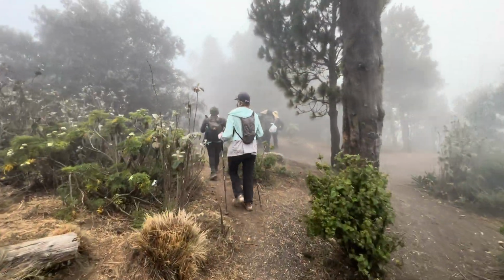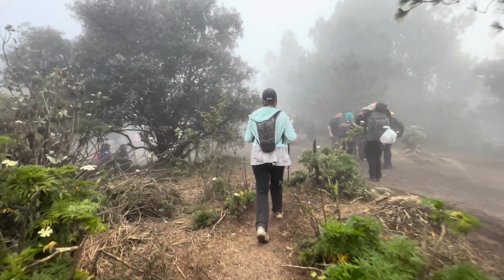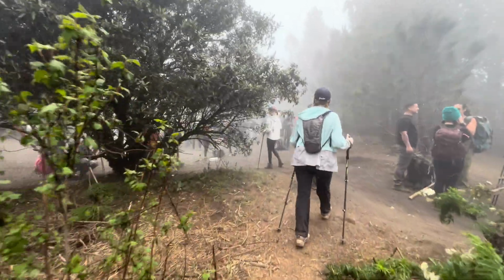All right, we're back in the foggy area. It's crazy how quickly the temperature can change. Got up to 66 at base camp, and now it's like 54, actually 51. So got cold real quick. All right, we're coming up to that lunch spot we were at yesterday. Might grab some orange juice or something.